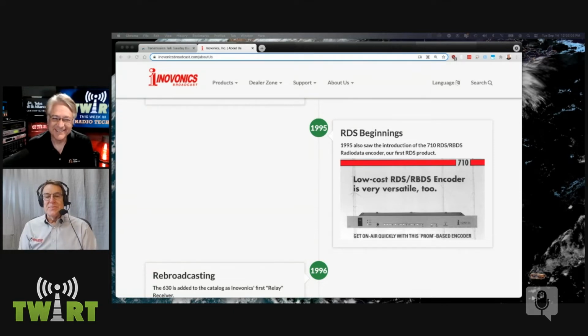We introduced it. You could put 16 different messages in there. You could have it rotate through the messages, or select a particular message. You could even ground a contact pin on the back and play your alert message if you wanted to. So that's how we got into RDS. Now we're the only U.S. manufacturer of RDS equipment. We've kept our legacy from '95 till now, and still make RDS gear.